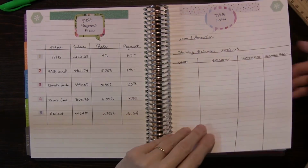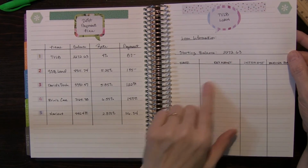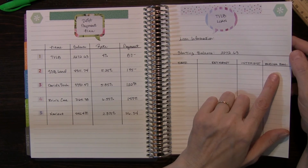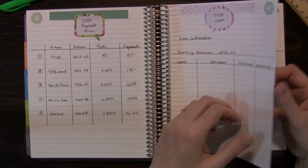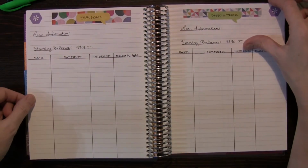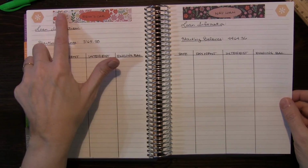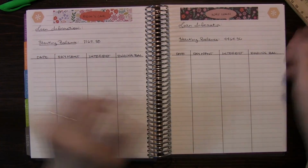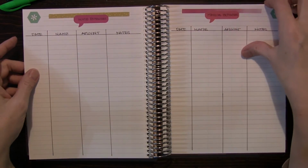And then for each of these loans, I did a loan sheet with the starting balance from our last statement, and then I'll put the date, the payment I'm paying, interest, and then ending balance. And I'll put the minimum payment or any extra there. I may have to end up changing those a little bit, but I basically did those for all of the loans that we've got. That's what those look like. This was just a piece of washi from the Paychecks sticker book, and then one of the little blurb stickers from the Walmart sticker book.